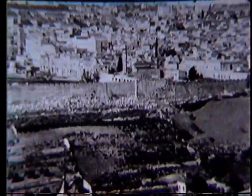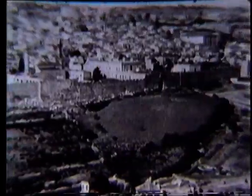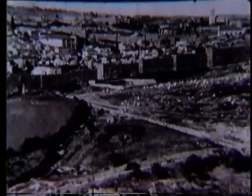This was the only city taken in World War I without bloodshed. Really a miracle in itself. Not a soldier lost his life, not a shell fell within the city. The only city taken in World War I without any damage and without any bloodshed. There's the great walls of Jerusalem.